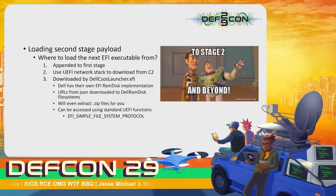It turns out there's actually something a lot easier we can do. Dell has their own EFI RAM disk implementation, and Dell CSOS Launcher will download all those URLs we saw in the JSON file into RAM disk file systems. It'll verify them, and it'll even extract zip files for you. All of these files can be accessed using standard UEFI functions like EFI Simple File System Protocol. Our payload ended up using both of these: we appended a very small executable to keep our shellcode simple.